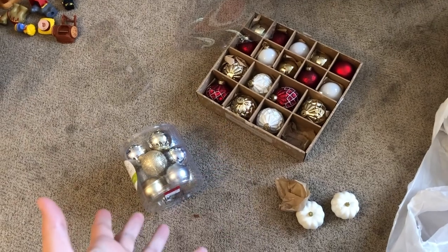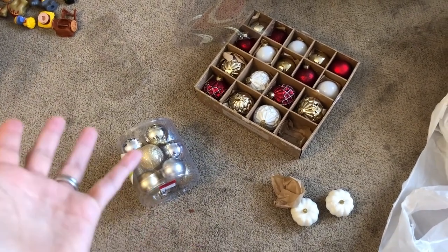So that's a bummer. And the other bummer that I can't believe I didn't realize that we needed is I have no hooks for the ornaments. I have all these ornaments and they don't have hooks on them, which is a problem. I don't know why, but for some reason I thought these ornaments would come with hooks, and that just slipped my mind. So I'm thinking we might have to go to the store real fast and get some hooks. Because we need hooks for our ornaments.